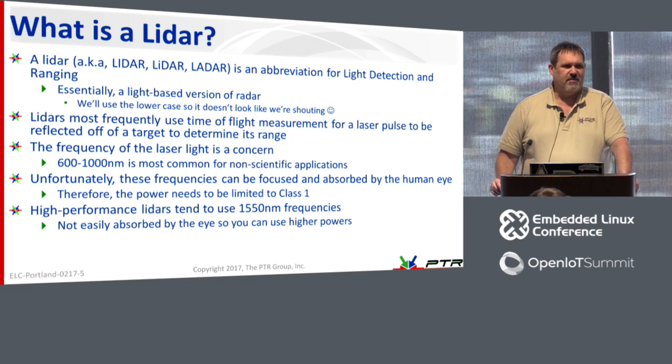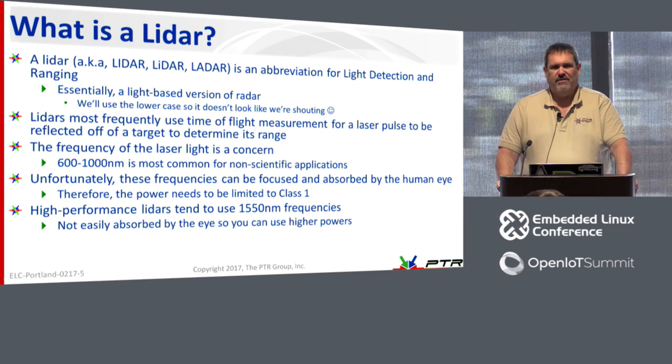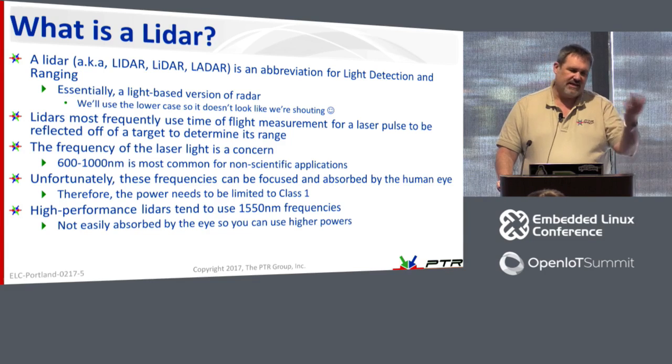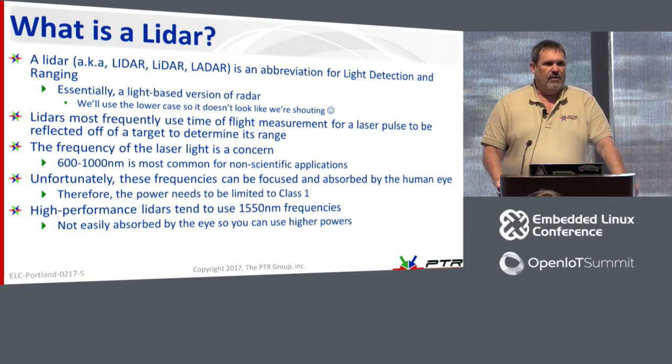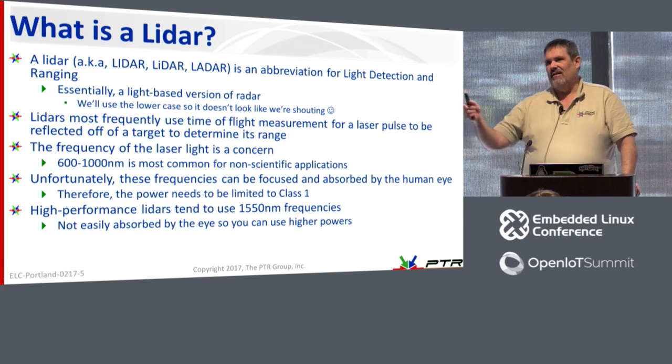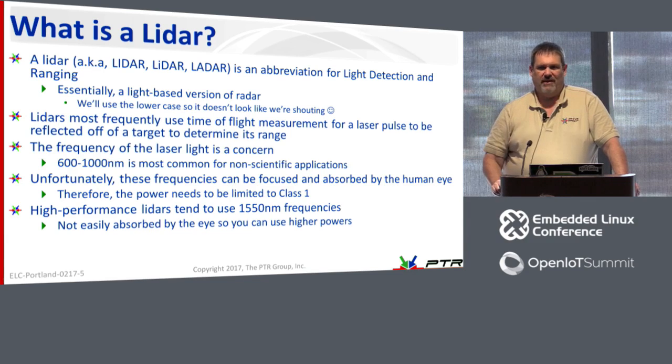For purposes of this presentation, we'll just call it LIDAR with all lowercase. It's effectively nothing more than a light ranging mechanism of some sort. Now, LIDARs themselves will use time of flight measurement. We'll see exactly what that looks like here in a moment. We've got a picture of that coming up. And we're trying to determine, okay, I send the laser pulse out, how long does it take to reflect back? Simple concept, really nothing more than that.